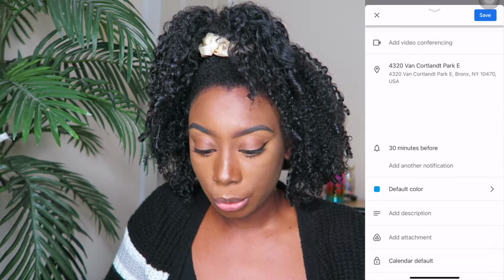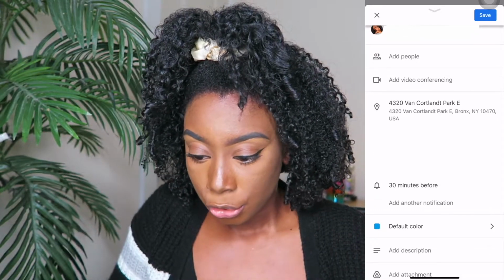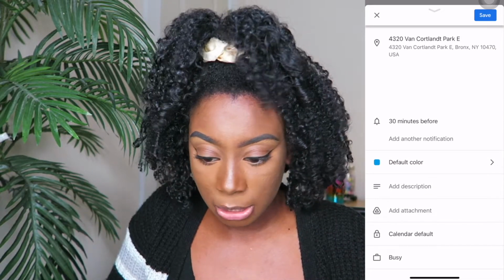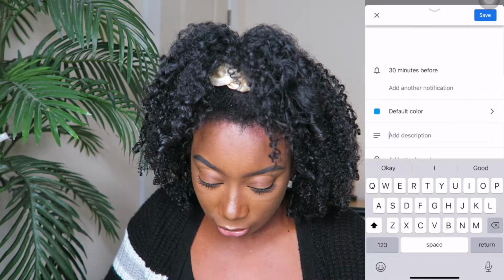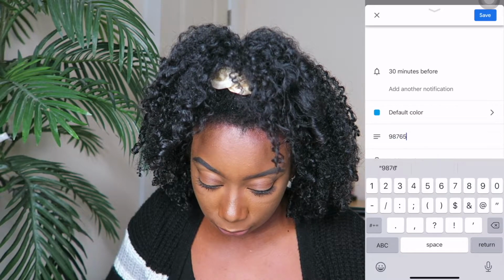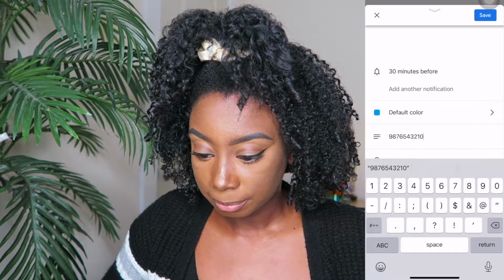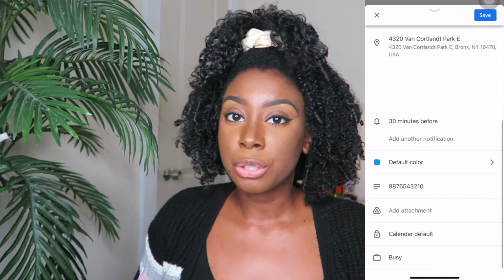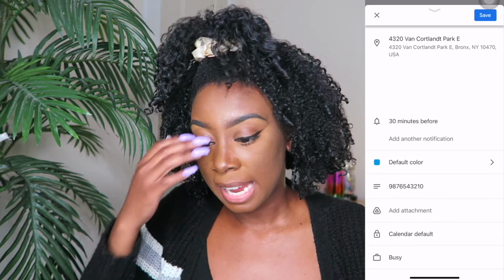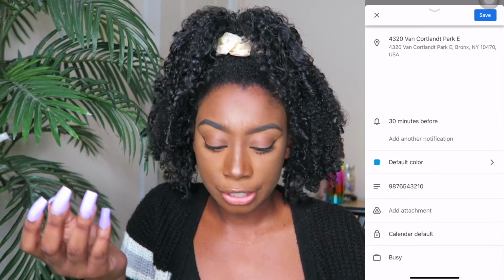Moving on, Google Calendar doesn't let me add people unless they are part of my contacts already. So I'm going to scroll down to where it says add description, and I'm just going to add the borrower's number. Let's go with 986543210. Okay, so I do like to have the signer's phone number on hand just in case I'm on the road and I'm running late and I need to make a quick call to let them know my ETA or something.